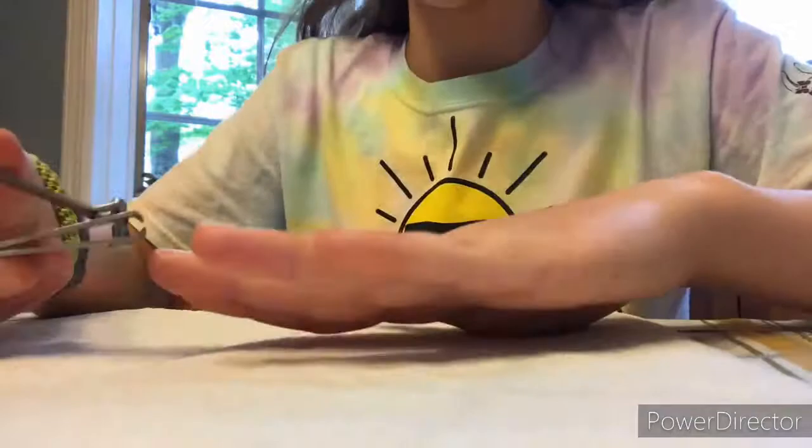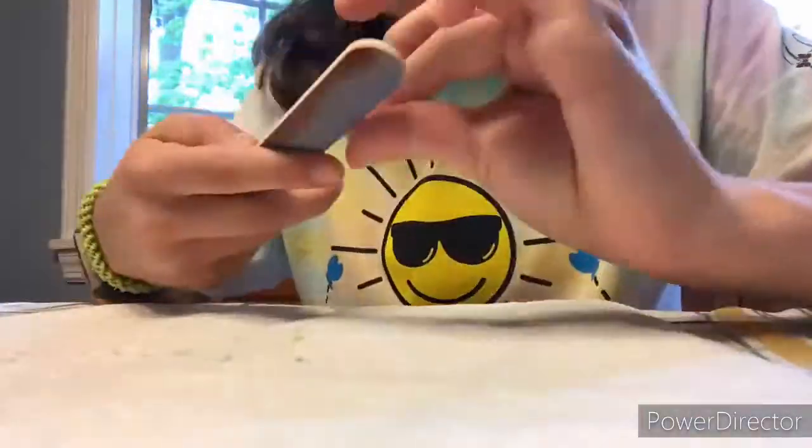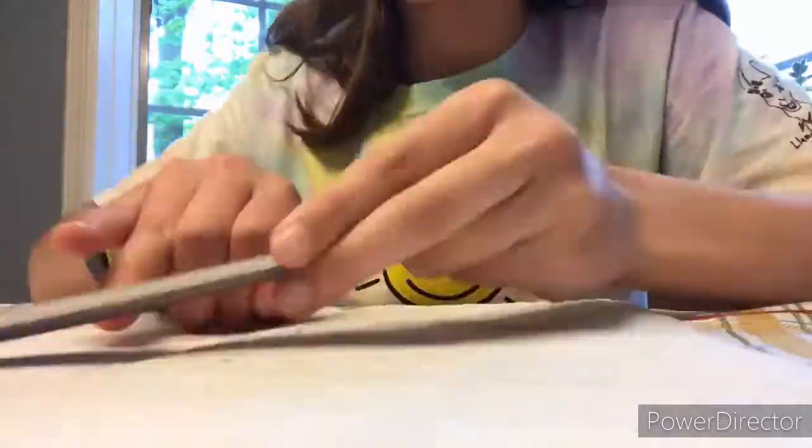My next idea is for you to paint your nails. You can get really creative with it and do it all fancy. I am cutting my nails first, and then I'm filing them, and then I'm painting them.